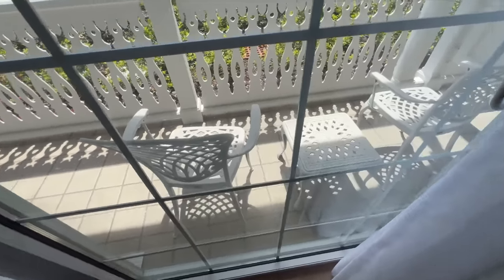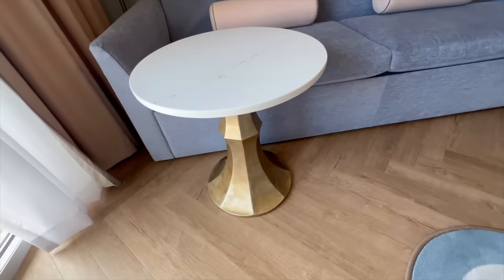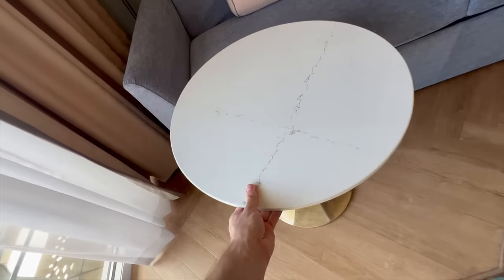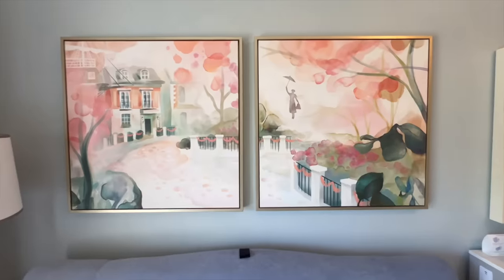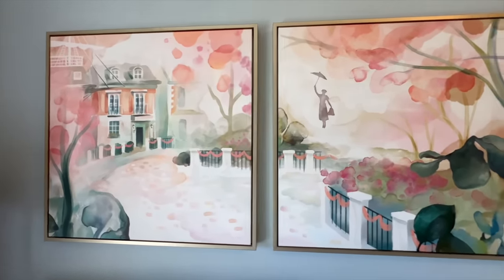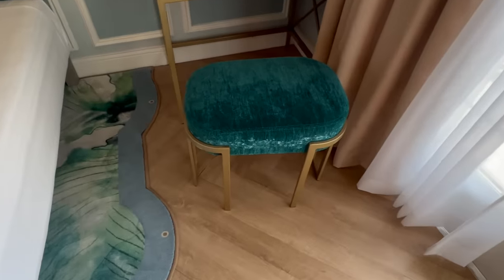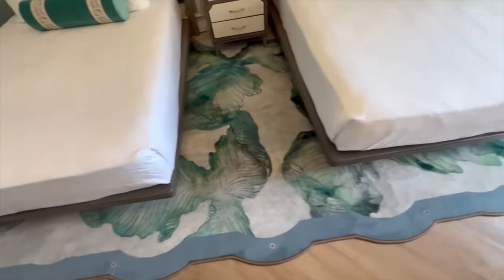We have some chairs with a little table. This couch is simple, but very pretty. And then we have this gorgeous little table. It looks very nice. Oh, it's heavy. That means it's nice for sure. And then we got some gorgeous Mary Poppins themed watercolor paintings on Cherry Tree Lane. Is this not the perfect little mukbang table for me? We have this little fancy chair. That's adorable.